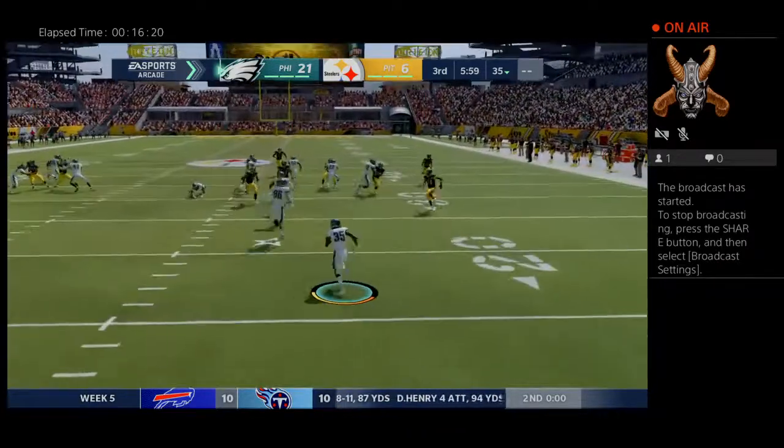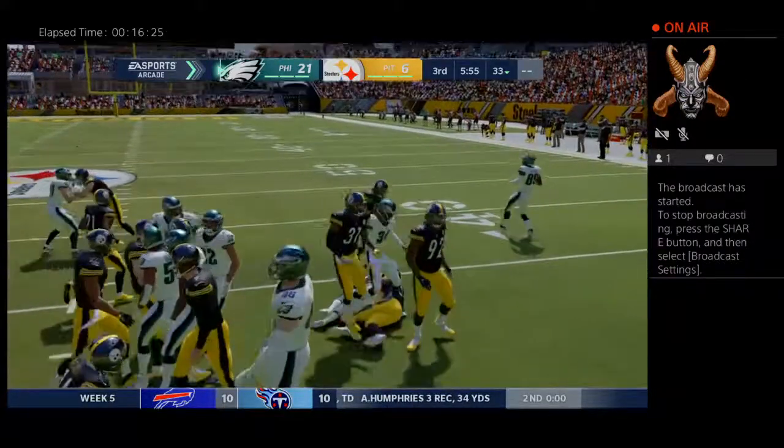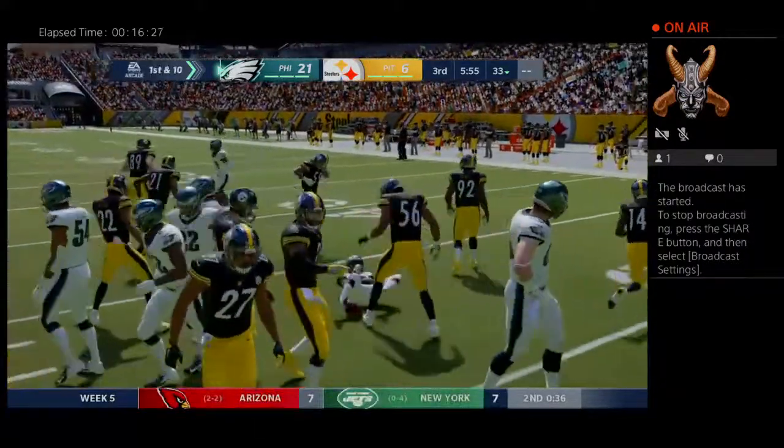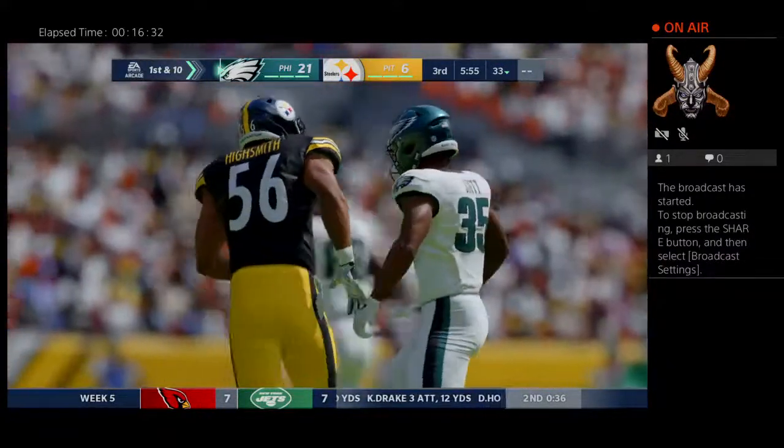This will be fielded inside the 5. Oh, a dangerous return man showing it here. And a good effort on the return there. Gets him across the 30, up to the 33. First and 10 at their own.